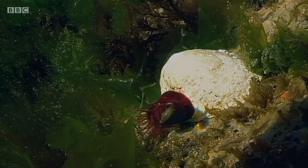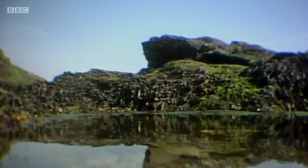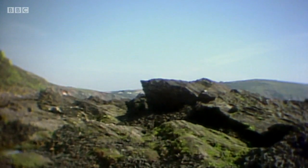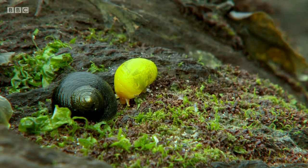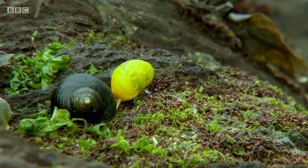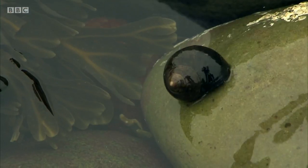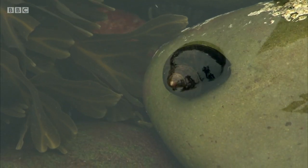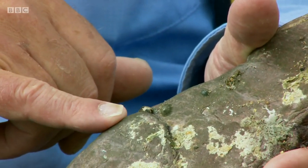Other creatures have dealt with the lack of space very differently. They have left the pools altogether, taking up residence on the rocks where they are exposed at low tide. Around 530 million years ago, mollusks developed hard shells to house their soft body parts, creating a microclimate into which they could retreat. And one of the first animals to do this is still with us. It's a living fossil, the chiton.